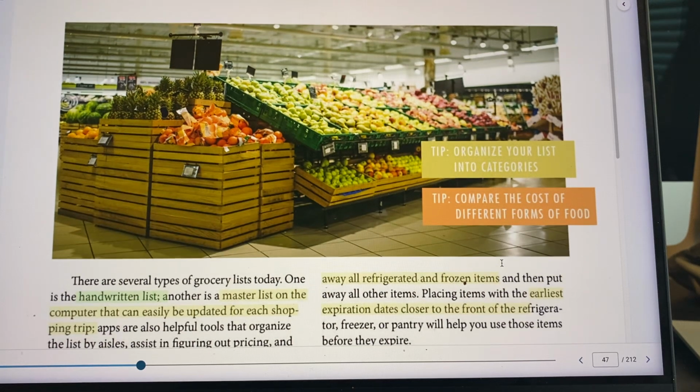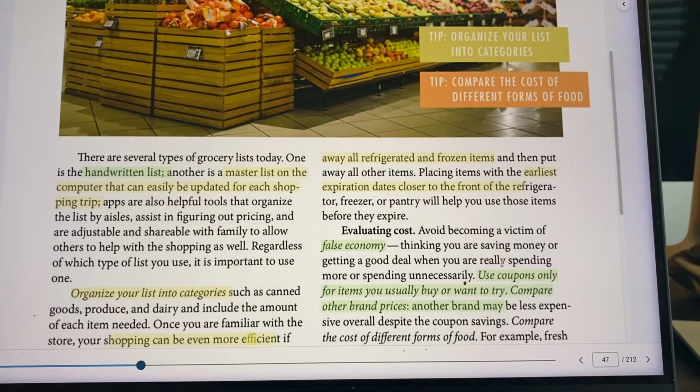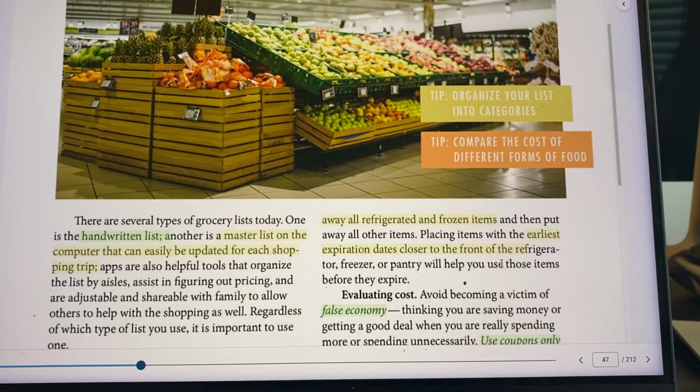So here's organize your list into categories. Compare the cost of different forms of food. Take your list and organize it in categories so you don't have to run all over the whole grocery store. A master list on the computer can easily be updated for each shopping trip. Apps are available that will organize it for you. I don't know anything about that, but that might be fun, so you can figure out your pricing. You can actually adjust and share with your family to allow others shopping as well.